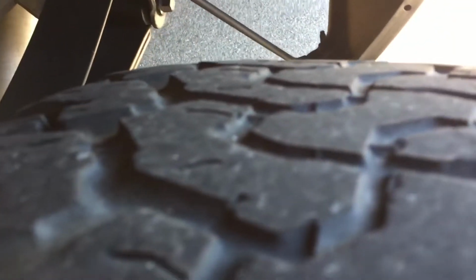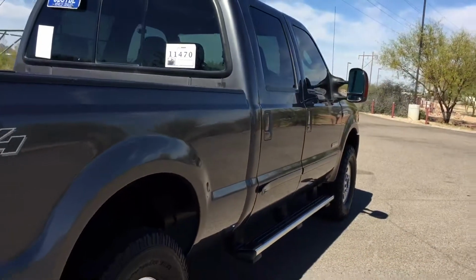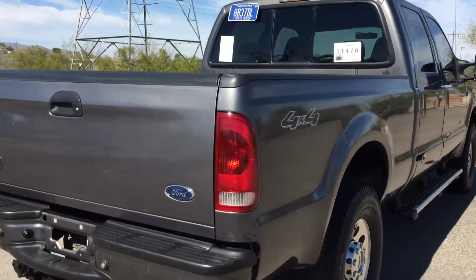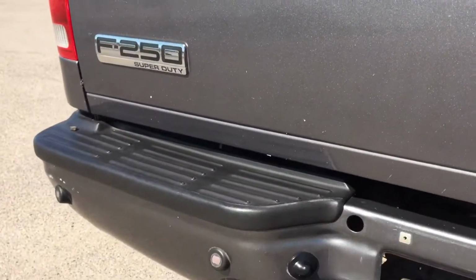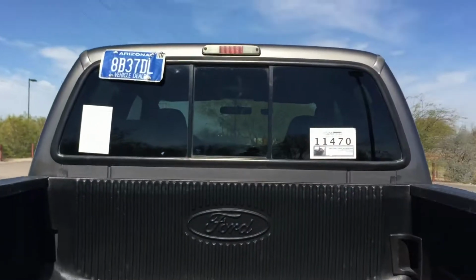I'd say the BFGs on the front are about 50%. The BFGs on the rear are about 20 or 30% tread. Like I said, the tailgate's not too bad. Obviously a little gray touch-up paint and a couple of those rock chips go away. I guess it's hardly a big deal.